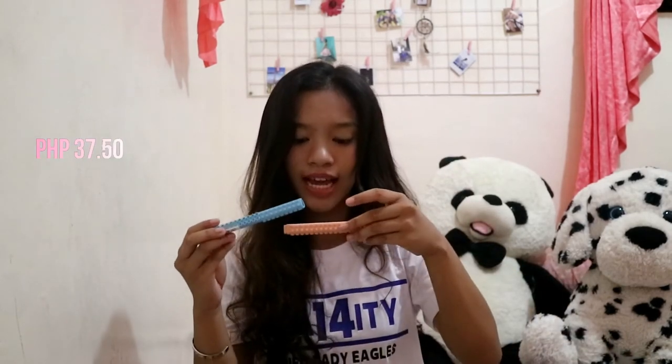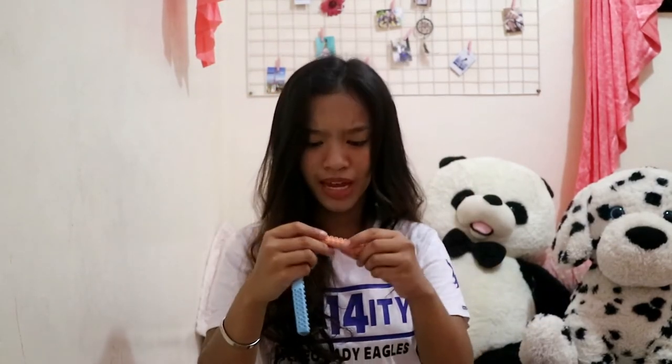The next is this Artline Stick Brush Marker. It's color peach and blue, because blue is my favorite color. One big fight. Yeah, it's 37.50. Hindi ko na nasabi yung ibang price ng iba. Ilalagay ko na lang sa description box, pag naalala ko. Then, another ball pens from Stabilo.